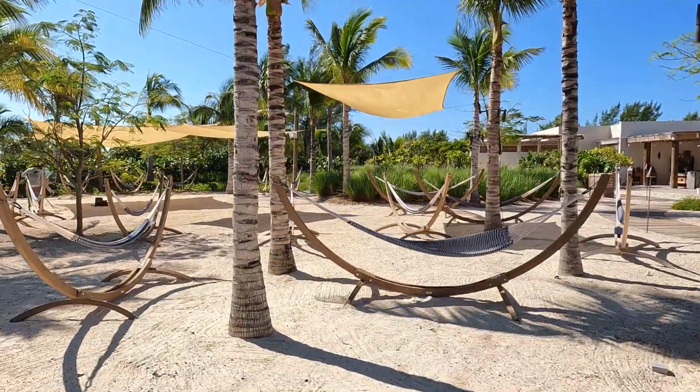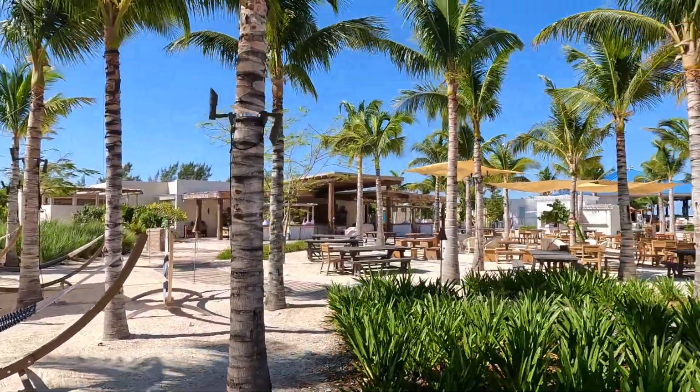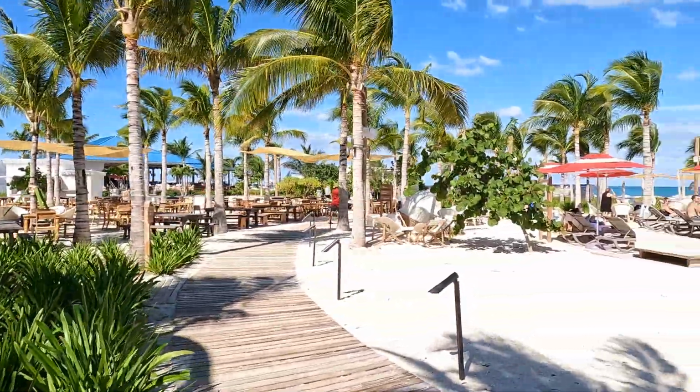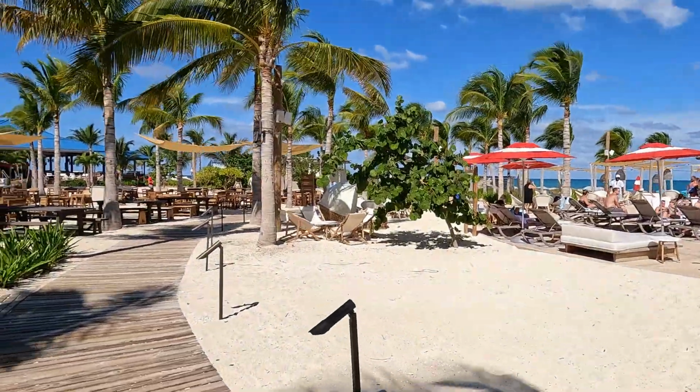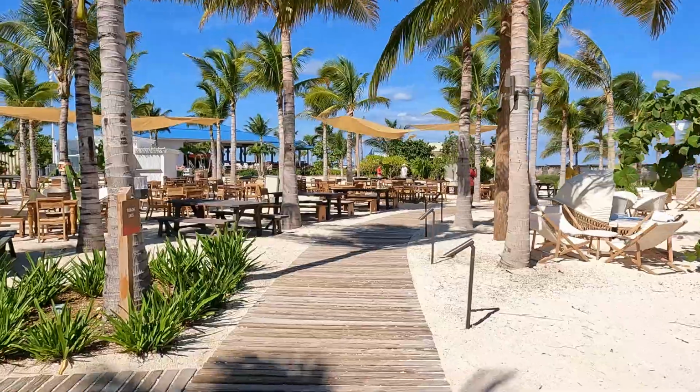Next to those Grove Cabanas, you have a garden of hammocks. We are happy to report that those hammocks are indeed very comfortable, especially under a sunshade or in the shade of a palm tree. Continuing on, we have Beach Eats South.